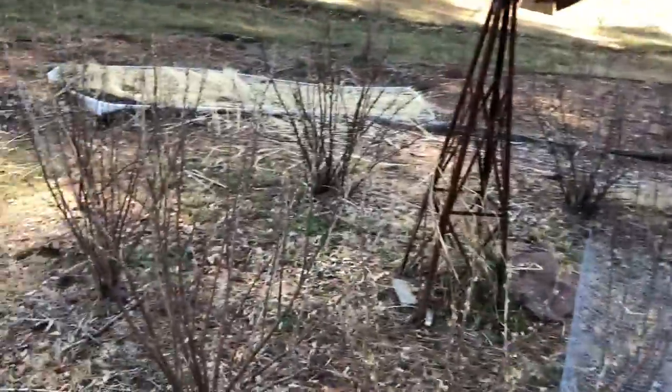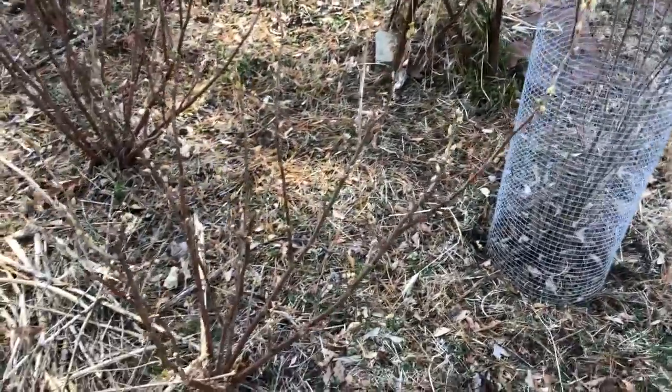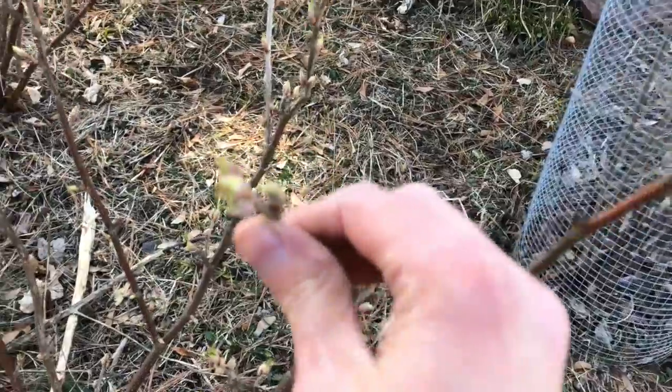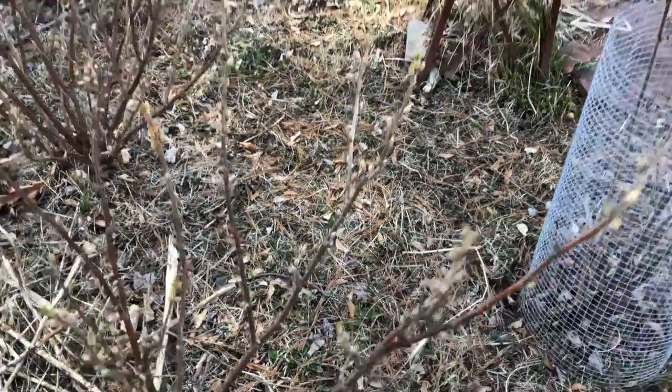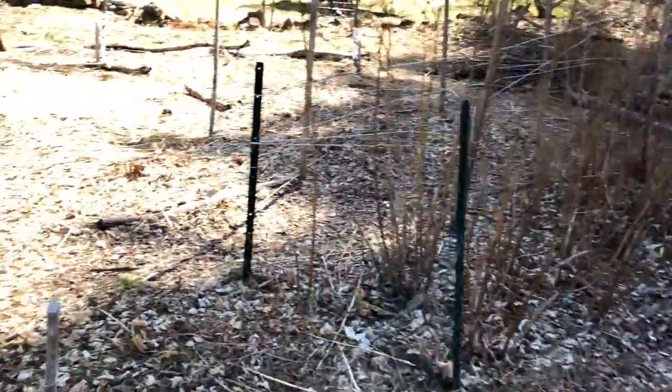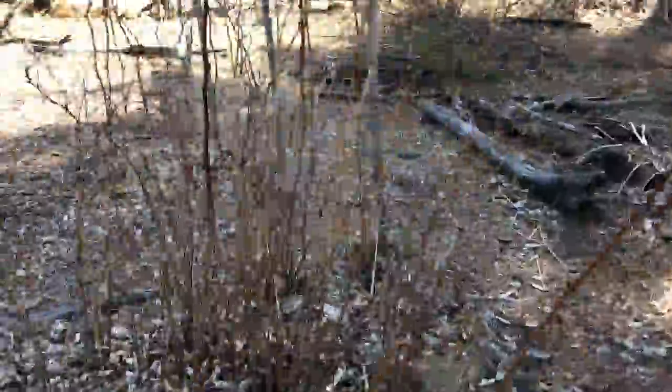We have currants, so we have black currants that we grew from cuttings, and we have red currants, and they're just starting to open up. So you can see this is the time of year where the greenery is just starting to show through. We have one of our most productive plants. We got raspberries. So we have two types of raspberries.